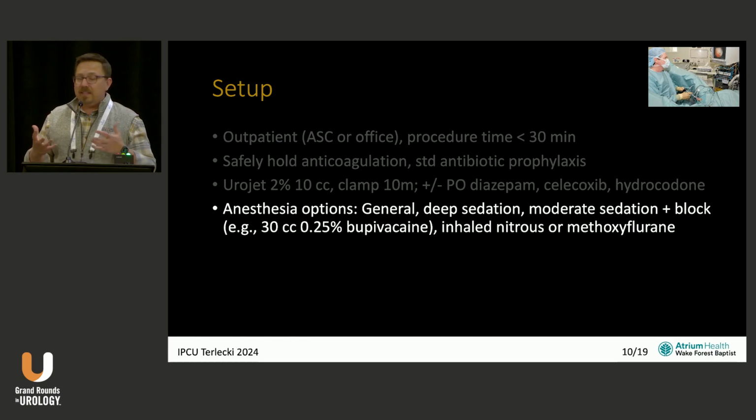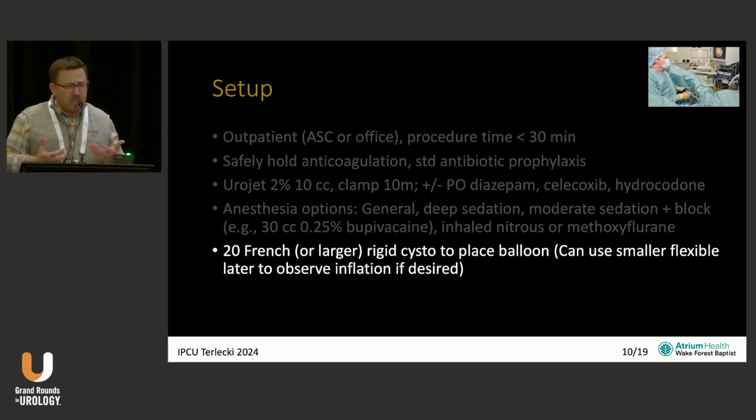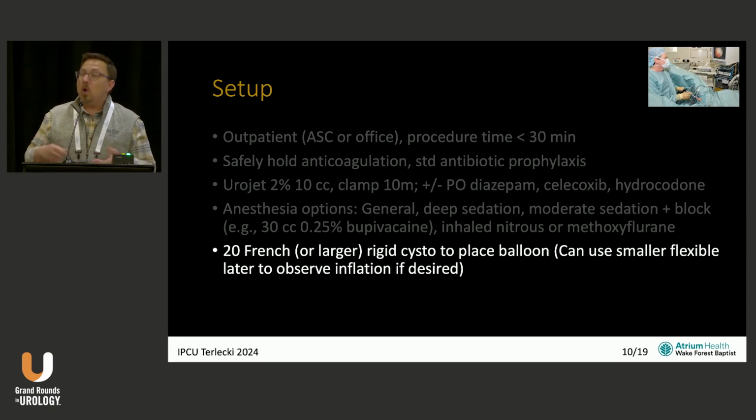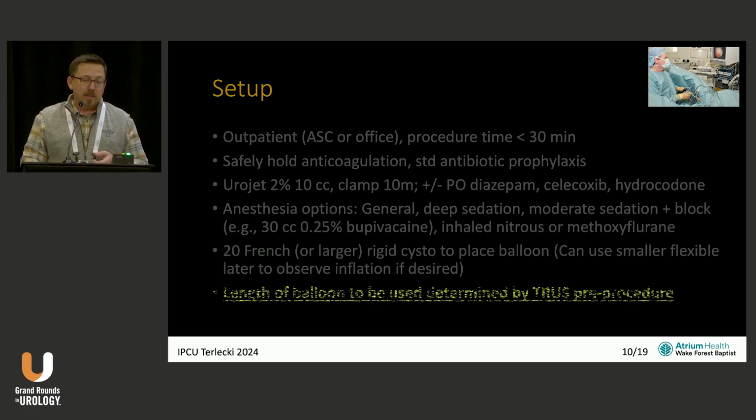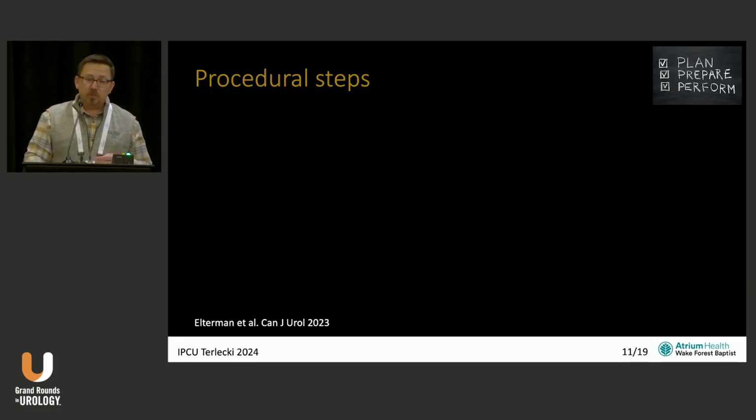There's a variety of anesthesia options. Steve Kaplan has told me he wouldn't recommend simply doing this under local, but rather a block with some type of sedation. If you have nitrous in your office, that might be a bonus. Then you're going to use a rigid cystoscope, 20 French or larger, to place the balloon. Once the balloon's in place, if you want to observe inflation, you can follow it up with a flexible scope. As I mentioned, the length of the balloon is determined by your transrectal ultrasound.